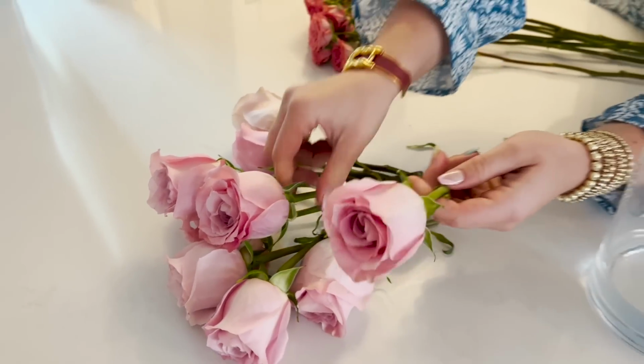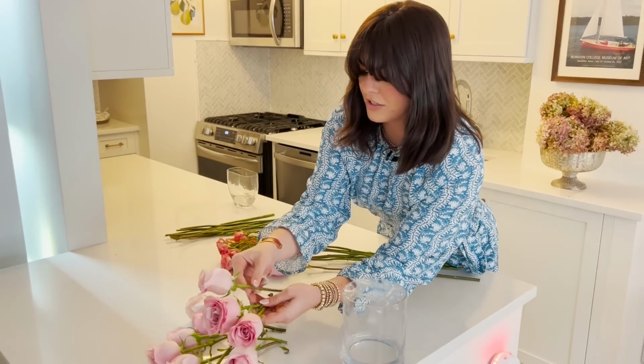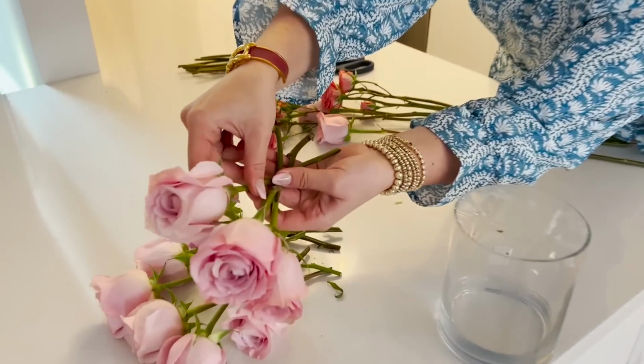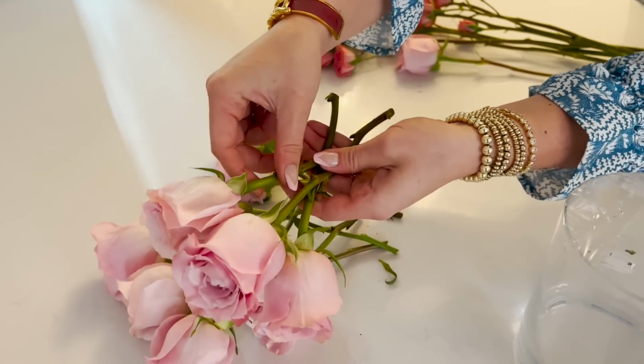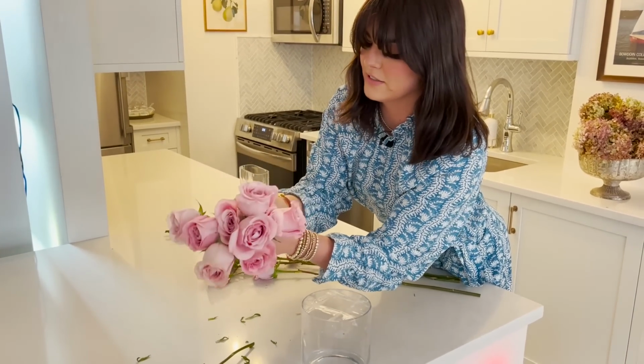So again, to show you that European hand arranging, you put one here, and then you just keep layering on top diagonally to create a shape that looks like this, and then it'll create a little whirlwind effect that looks really pretty inside of your vase. And you can see they're creating this little bouquet effect just naturally, which is really nice.